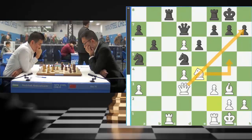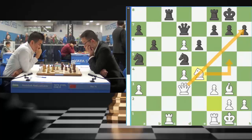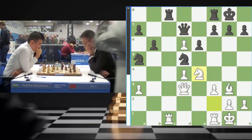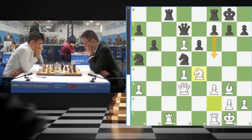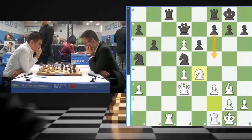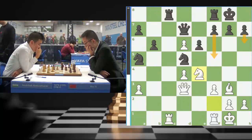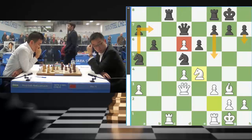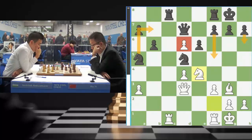Yeah, you absolutely do. One of the things that you always have to be on the lookout for in this type of structure is whether f5 is going to be problematic. You could go f5 immediately, and that looks like a very strong move. You could also think about just playing something simple like h6, bring the knight back to b7, hit on d6, and then start threatening f5.